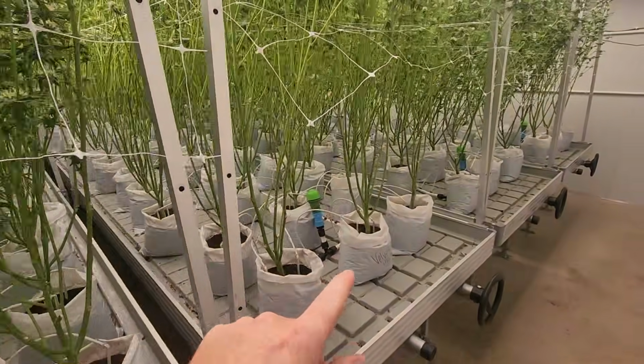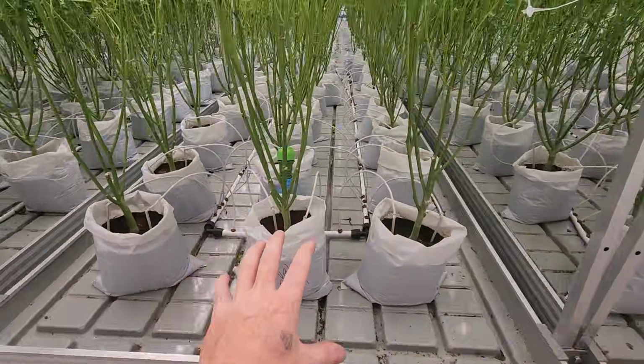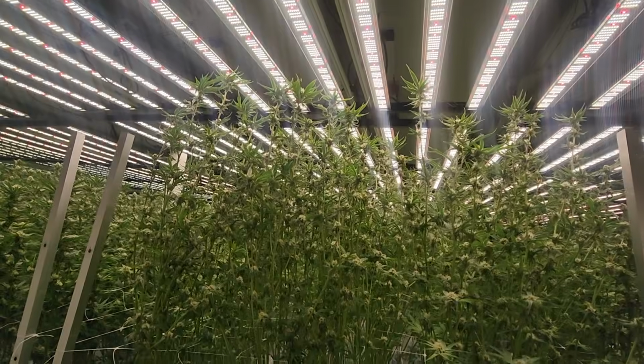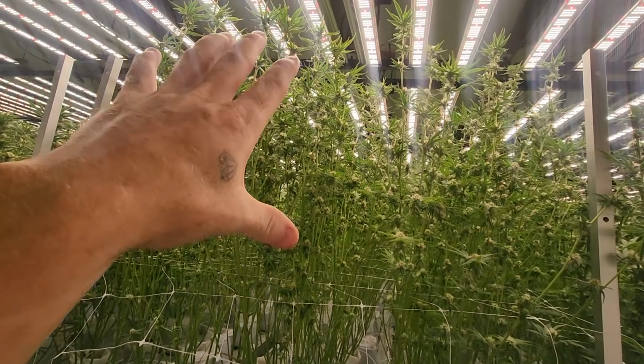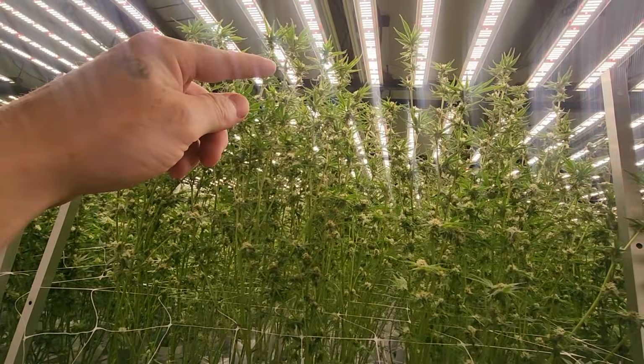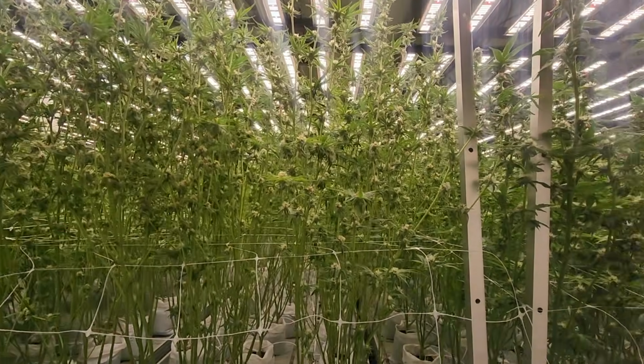Next strain we have Velvet Moon. This is one of my favorites also, although it is very tall. As you can see, it's almost touching the light up there, which will make us have some challenges later on in flower with having our PPFD a little bit too strong for the taller plants.